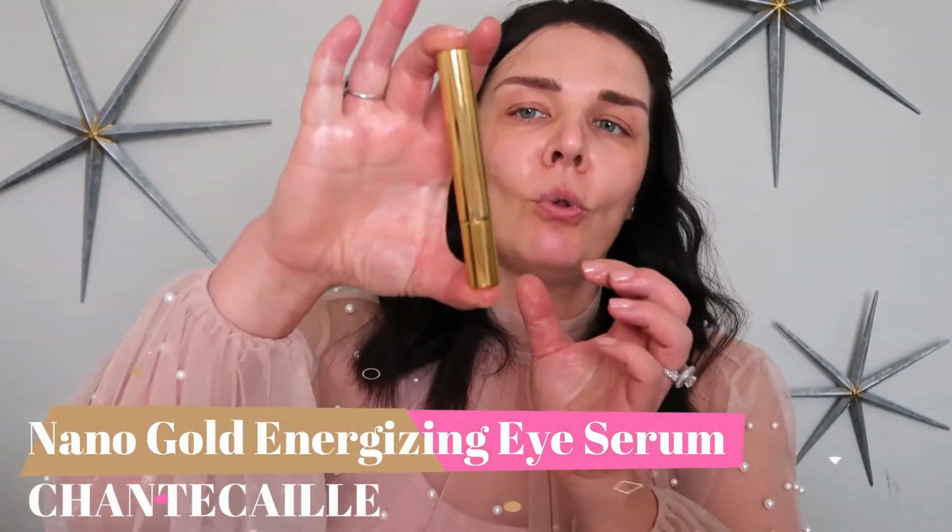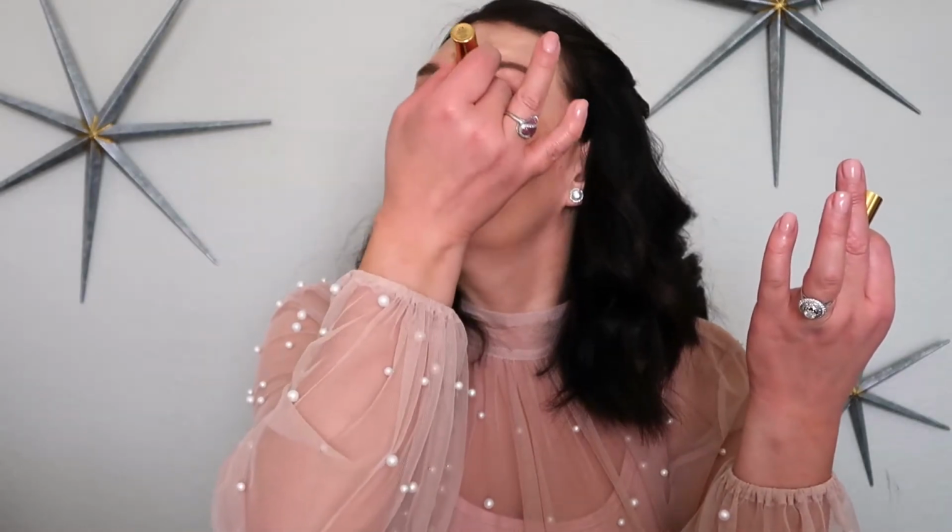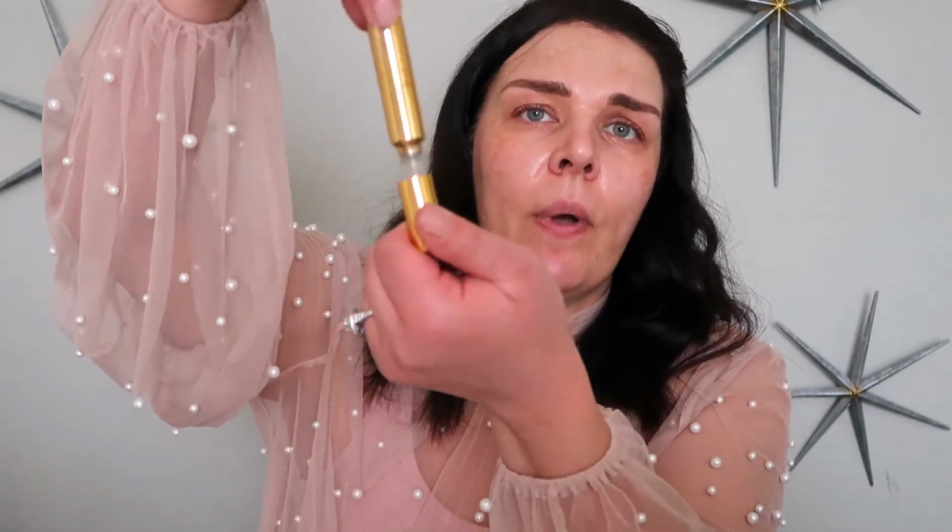Okay, for my eyes, I'm gonna use this beautiful eye serum, CHANTECAILLE Naga Gold Energizing Eye Serum. I love this serum. I'm not sure if I really like the applicator, but it's for puffiness and lines. Also, I like to put a little bit on my eyelid. I just like to keep these products down, because sometimes it looks like you don't have any more products, but you have plenty of products. If you always keep them this way, it feels like you don't have anything.